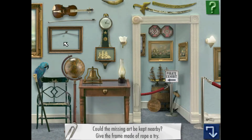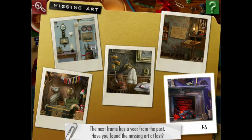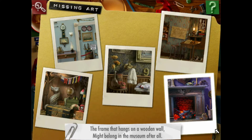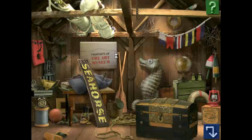So I'm pretty sure that this portrait where the art is supposed to be isn't in missing art at last? I Spy Treasure Hunt. They added it in just for this. The frame that hangs on a wooden wall might belong in the museum after all. Oh my god, did you guys see that? I instinctively went to this one and started clicking on this painting. Property? Cause it's the art museum. Wow. The memory doesn't die.